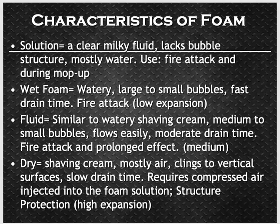Now, this level of foam flows easily, has a moderate drain time, and it can be used in fire attack, but it also has a prolonged effect. It can be used a little bit like the CAFS foam, but it won't stick as well. So it can be used for creating a wet line, but not as effectively as if you have CAFS. If you really want to be able to stick it on buildings or to have a really thick, dry shaving cream-like foam for a wet line, then you have to use a CAFS system.